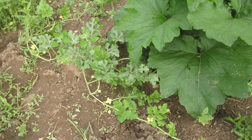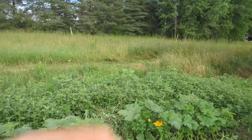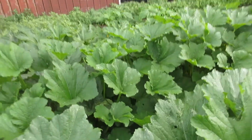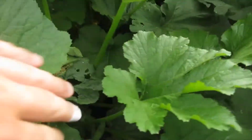Then over here we actually have a watermelon plant that's getting flowers on it. It's really hard to grow watermelon. Last year we tried and none of the plants made it. And then our pumpkin plants are getting pretty big too. We got a couple sunflowers that came up over there in the weeds. But it's crazy how big these plants have gotten this year. So we're just gonna walk through here and try not to break any of these huge branches off.